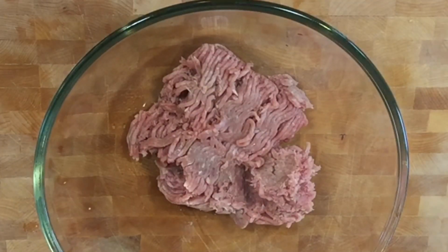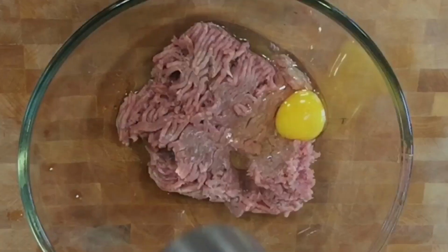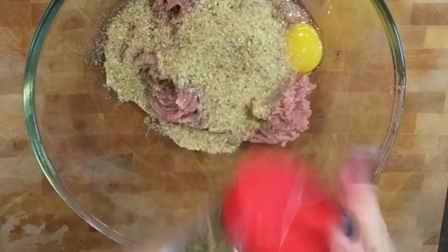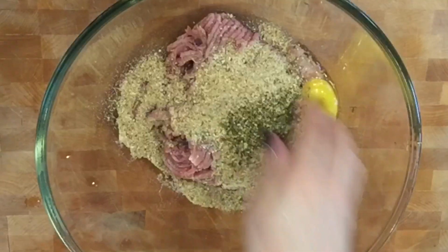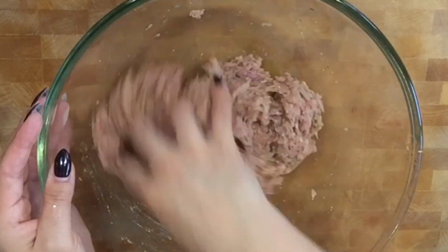Moving on to the turkey meatballs, you're going to use 2 pounds of ground turkey. You're going to use 1 egg, about 3/4 cup of breadcrumbs, and my favorite is Italian seasoning for this, and adding a little bit of salt as well. So you just mix it all up nicely until you have the right consistency.